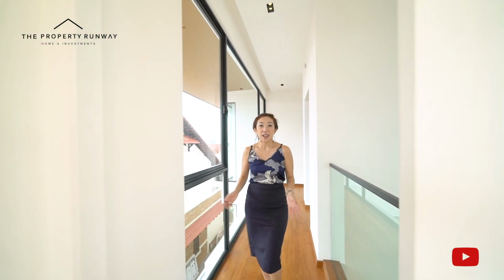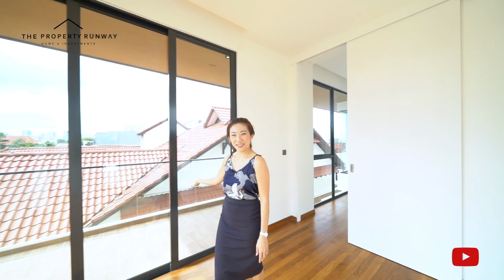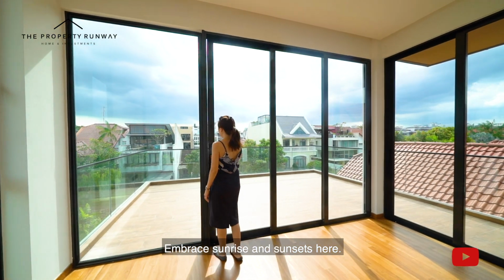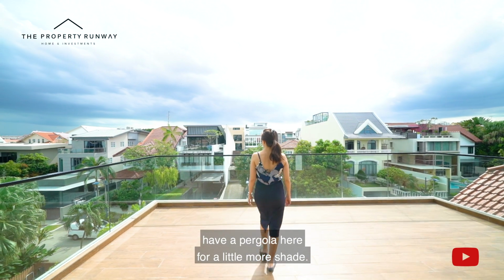Head to the front of the house and here we have an impressive family area leading up to a huge roof terrace. Embrace sunrise and sunsets here. Transform this into a living green space, have a pergola here for a little more shade.